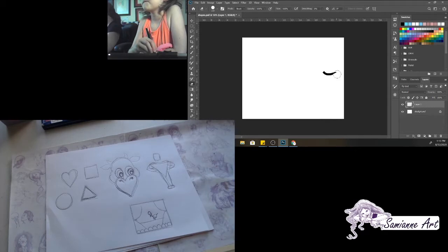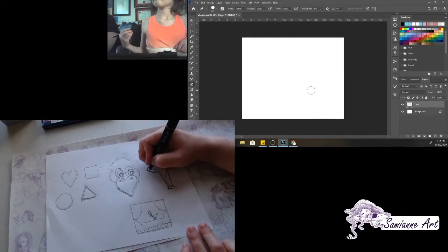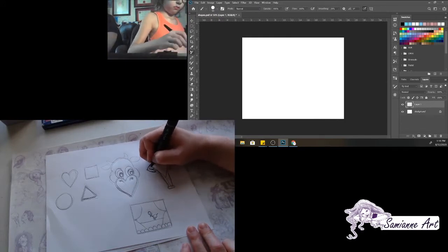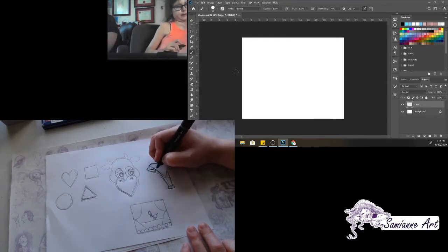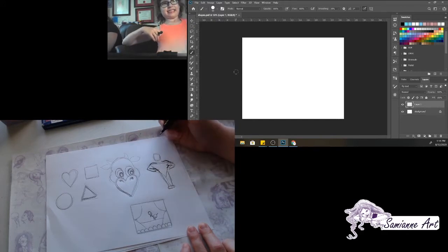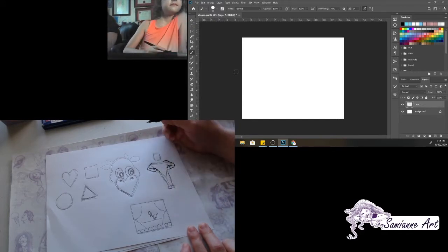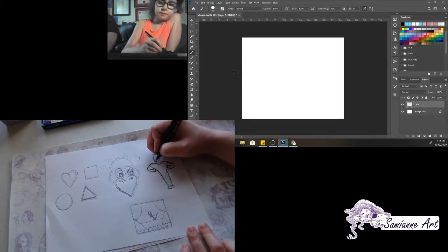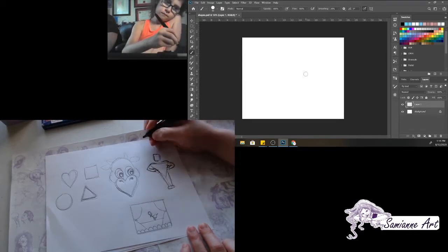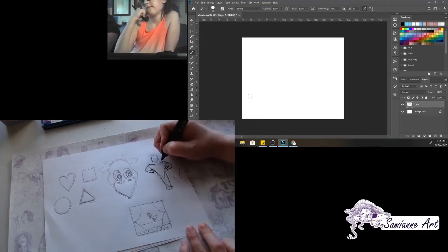I'm going to use my black marker here so that you can see the outline of it better. Heroic. Heroic, yeah. That's exactly what I'm going for, somebody who is heroic. I could even add a cape on this guy and you'd be like, oh yeah, there's a superhero.